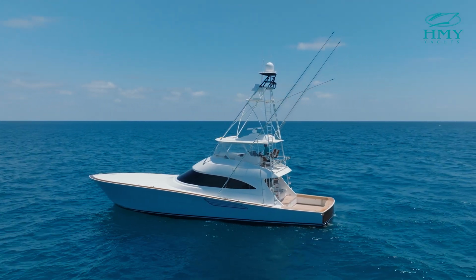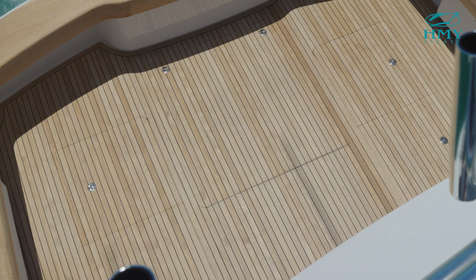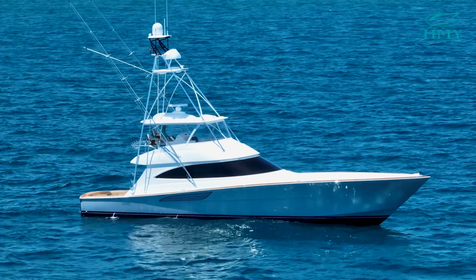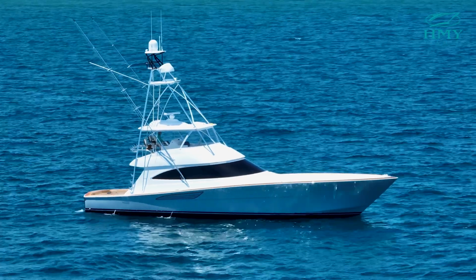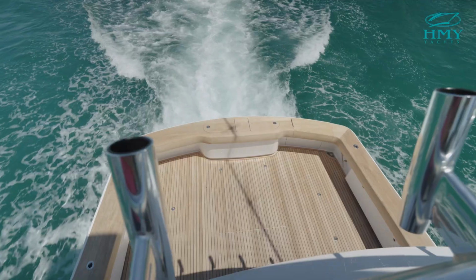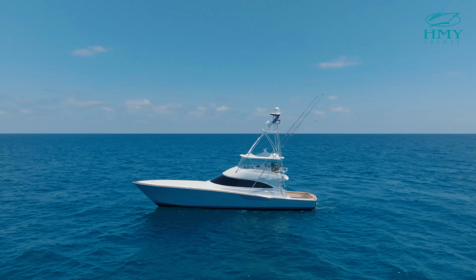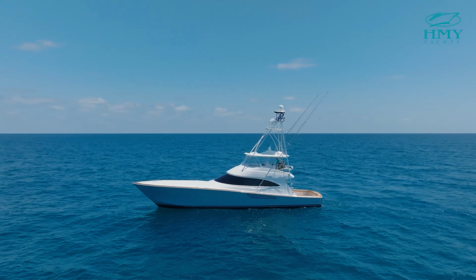Full teak package by Bantam Teak Works in New Jersey. Full cockpit, full combing and cover boards. Unique to the 74 Viking is this cockpit. It is much more low profile than anything we've done in the past. It's a little bit lower and away from the dock, and aesthetically it is an unbelievable look.